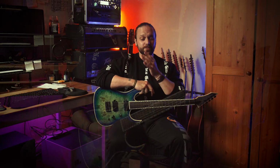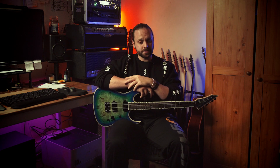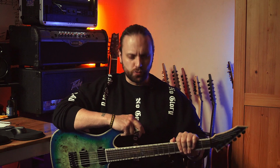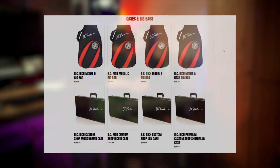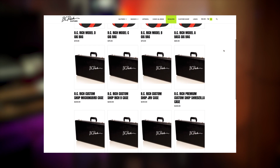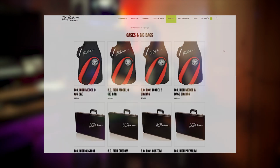Once again, I am extremely disappointed to find that neither a hard shell case nor a gig bag come with this guitar. Not only that, but the official gig bag for this is extortionately expensive. For some reason, the gig bag for this guitar is more expensive than some hard shell cases I've seen. And the hard shell case that's meant to go with this guitar is as much as some budget guitars I've reviewed on this channel.